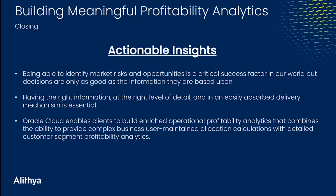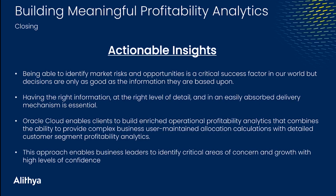And we feel that at Alithya, Oracle provides you with everything you need. Oracle EPCM specifically provides you with everything you need to have the right level of detail in your profit analytics. And you can go as detailed as you want in EPCM. And if you want to go even deeper than that, you can use Oracle Cloud, other cloud products to really get it down to that lowest level of detail in analytics. And we believe that you also have the ability to look at the data in such a way that it can be absorbed by your business leaders and really provide that key that you need to driving not only sustainability within your organization, but also growth and prosperity.